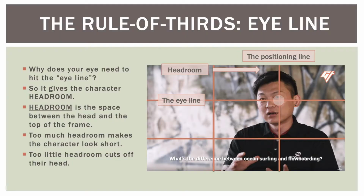So here's another example. Why does your eye need to hit the eye line? As you can see, that's the eye line where it hits this person's eye, and there's headroom. The reason why you hit the eye line is to give the character headroom. So right now you're looking at me. If I were to do the rule of thirds, I'd be sitting approximately right here, looking at you, not really at you, but looking beside the lens, and that'll be the rule of thirds.